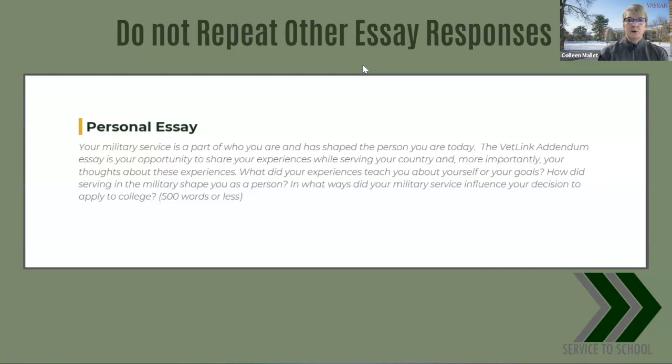And there are the prompts on the Common App, which many times change every year, or the schools may have their own essay prompts as well. So look at those first, look at the schools you're going to be applying to, look at all those and say, okay, what can I do here that's a little bit different? How can I show a different part of myself?